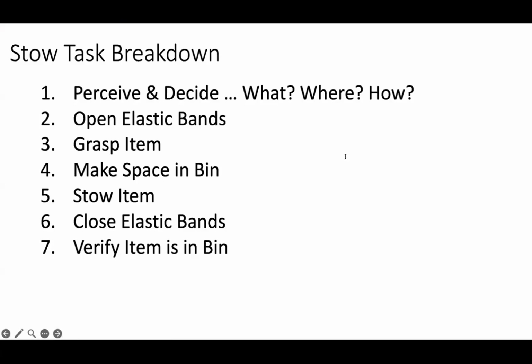So at a very high level, really focusing on that last bit that you saw, the action of stowing, what did we have to do there? You had to perceive and decide, right? What item do you want to store where? How do you want to store it? You want to open the bands. You want to make sure there is an item that you grasped. You want to make space in the bin, store the item, close the bands, and verify that the item actually made it in, because there isn't a human supervising all of this.